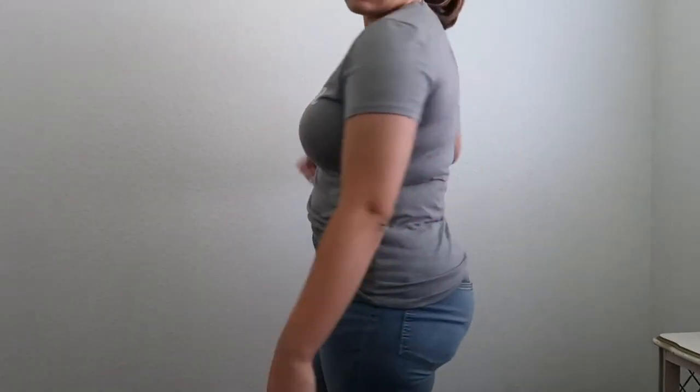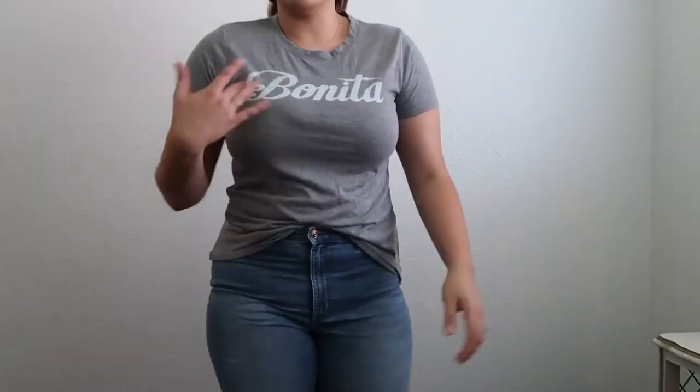It has pretty long sleeves. I'm not sure what the name brand is. The brown one I have is Good Fellow, Modern something. But yeah, this is just a cute solid gray t-shirt with some white lettering.